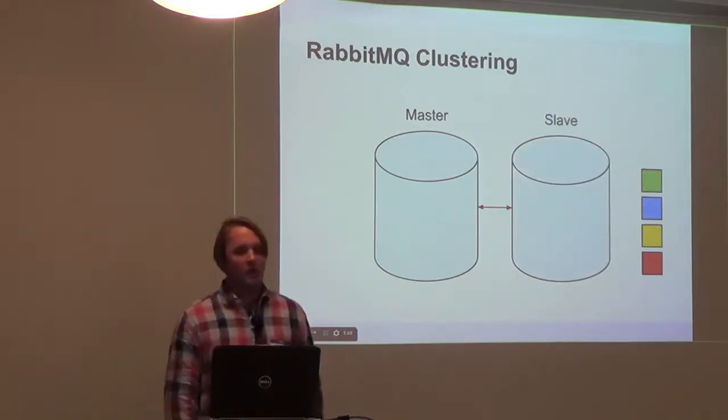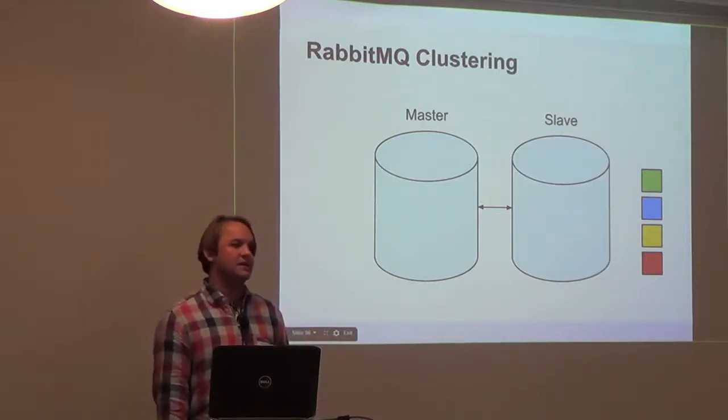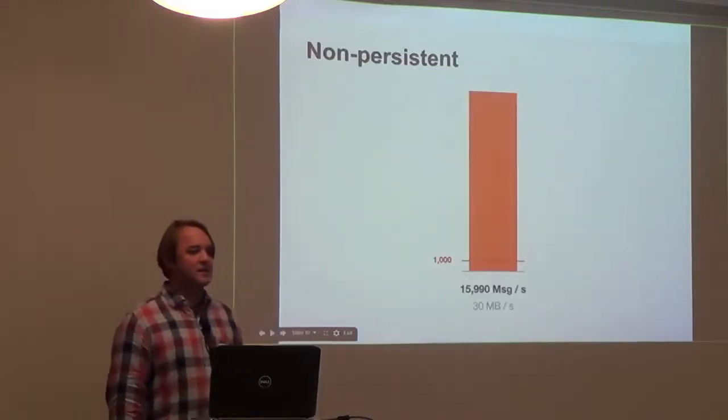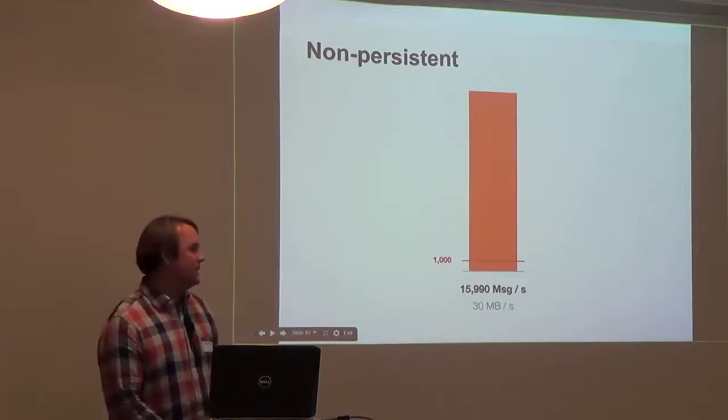And once the messages are all off of the cluster from the master, if we turn the slave back on, it'll become a synchronized slave again, and we can continue producing messages to it. Throughout this process, we kept track of the throughput that we got through each step.